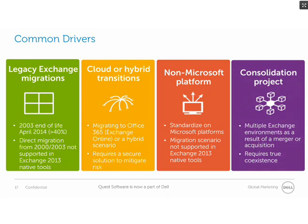Also, there's some of you that are interested in the cloud or a hybrid transition. Maybe you're migrating an existing forest into Office 365 in a hybrid scenario. Also, you might be interested in just moving all your on-premise mail into Office 365. And so that's always a driver for migration. Some people do it to save money. Some people do it to make sure that they can save an ongoing expense and things like that. So that's definitely another driver, is cloud or hybrid transition.